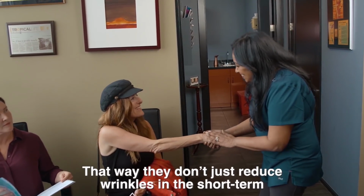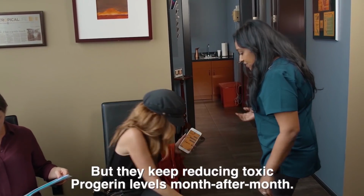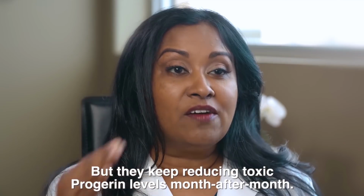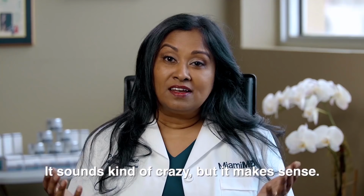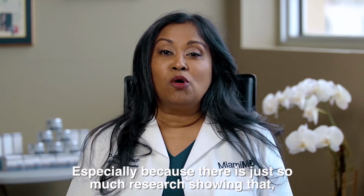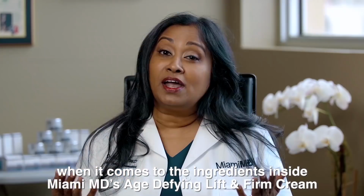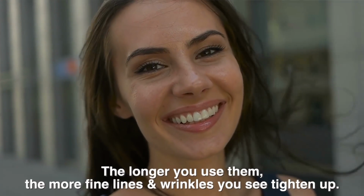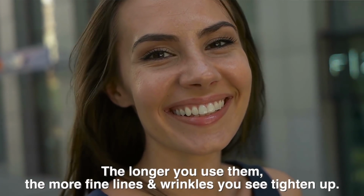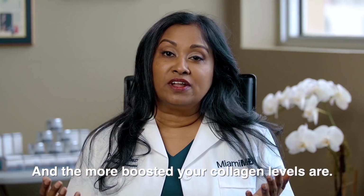That way, they don't just reduce wrinkles in the short term, but they keep reducing toxic progerin levels month after month. It sounds kind of crazy, but it makes sense, especially because there's just so much research showing that when it comes to the ingredients inside Miami MD's age-defying lift and firm cream, the longer you use them, the more fine lines and wrinkles you see tighten up, and the more boosted your collagen levels are.